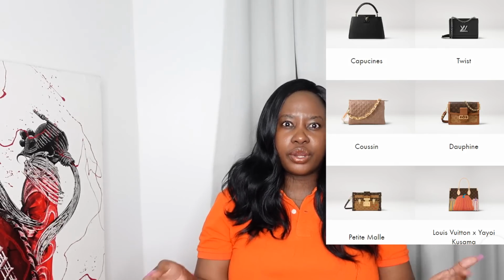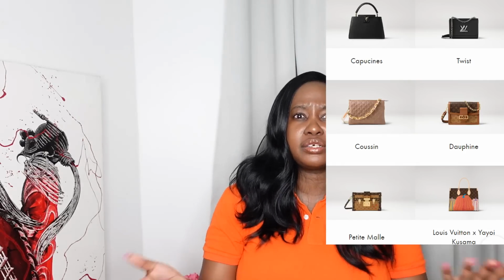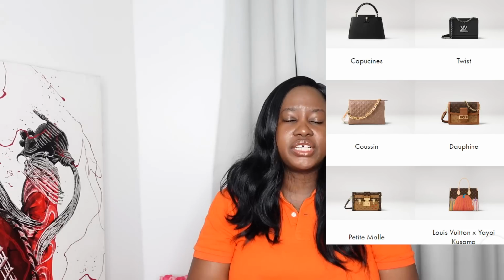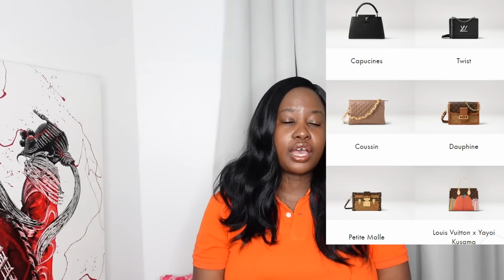I think in euro, I'm trying to remember which size it is, but one of the sizes is like 1,400 euro, I think in the coated canvas. That's a great price point, and that's a price point that many people can afford.